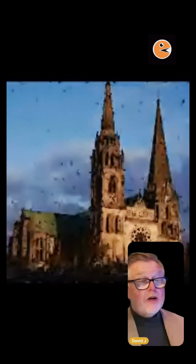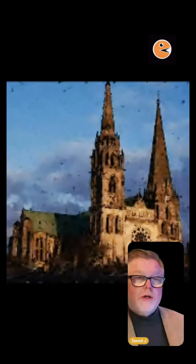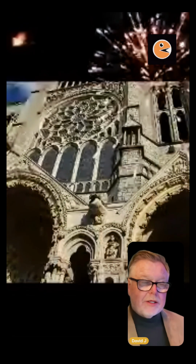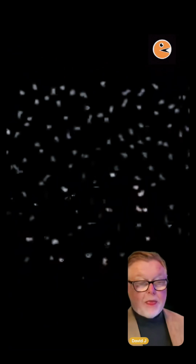Yes, this is Chartres. Do you pronounce it like that? Chartres Cathedral, or just Chartres? Chartres. Cathedral of Chartres. 1194 to 1220 CE. So early on, they were building these flying buttresses. How about that, huh? All right.